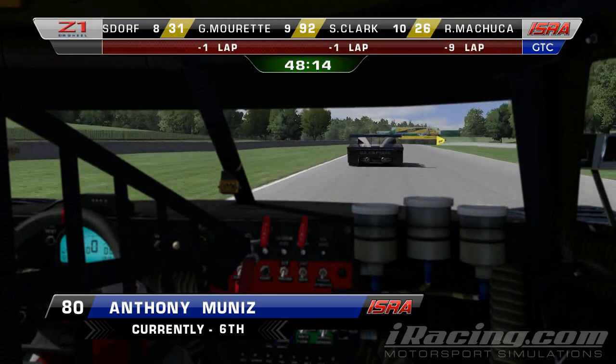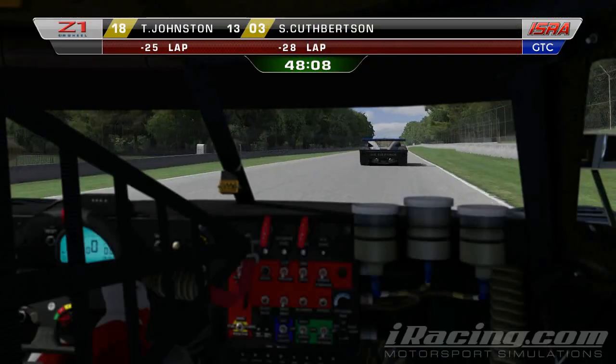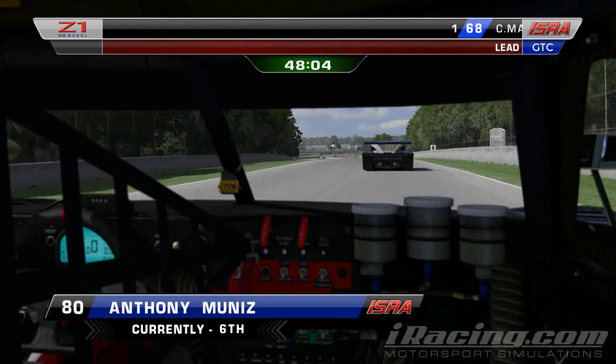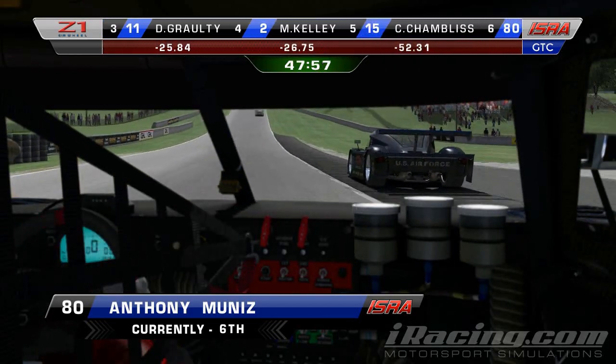Set down to about a 1 second gap as we cut back to Chuck Chambliss and Anthony Muniz on board with Muniz right now, heading down the straightaway towards turn 5. Now these corners here, not really corners, just kinks in the straightaway, but you may wonder why turn 1 leads into turn 3 and then turn 3 leads into turn 5.